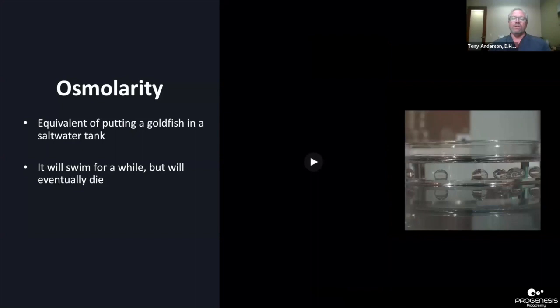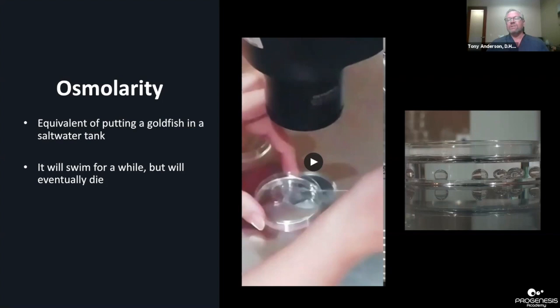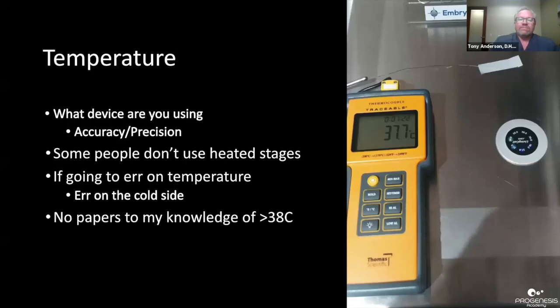A real key piece of this, making sure you can see from the picture on the side that your media is actually under your oil. There's been a couple of occasions where, if a media drop merges together, it gets above the oil, and now your osmolarity is changing. I always used to say it's the equivalent of putting a goldfish in a saltwater tank. It'll swim around a while, but it's going to die. And I think we'd actually do this a lot to our eggs, not really knowing that our osmolarity has changed. Let's go to the next slide.